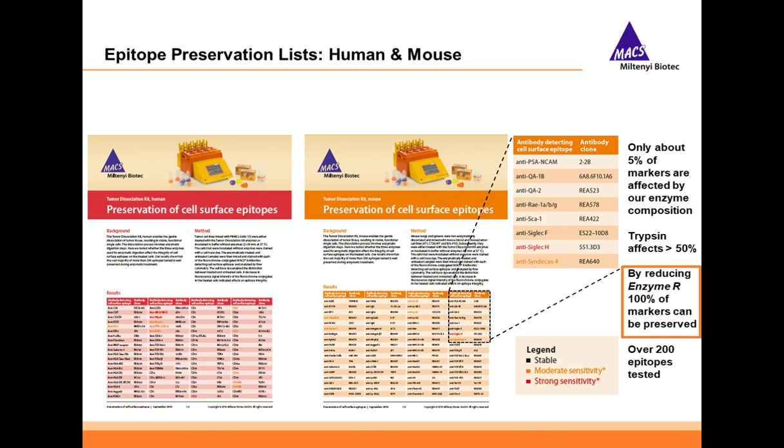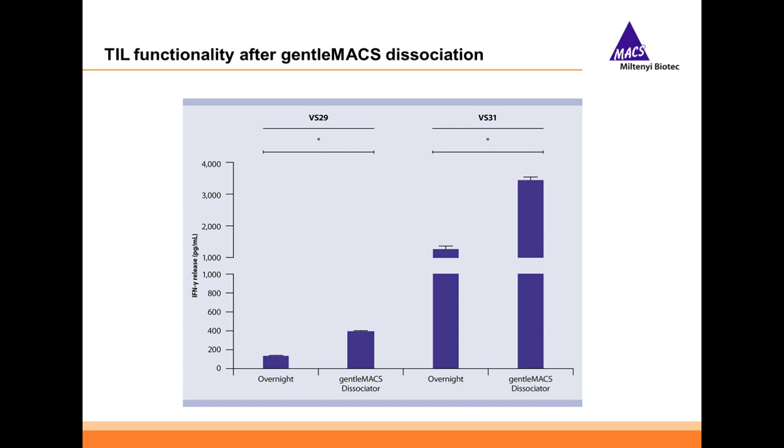Now, aside from being able to accurately phenotype these cells, epitopes are important also for functionality. So we took a look at two different patients. We isolated T cells from two different patients and co-incubated them with autologous tumor cells. And you can see that when comparing overnight digestion versus dissociation using the Gentlemax, both patients were able to produce significantly more interferon gamma when co-cultured with their autologous tumors.